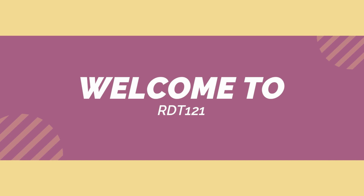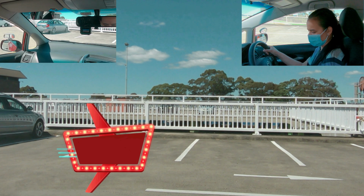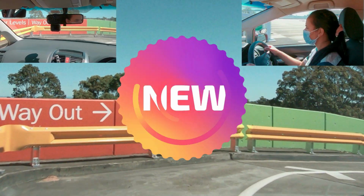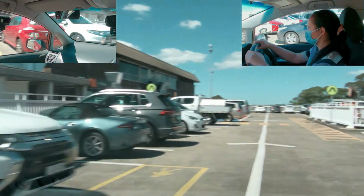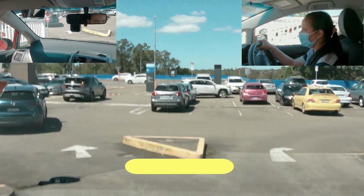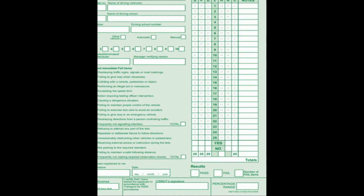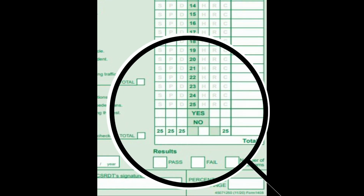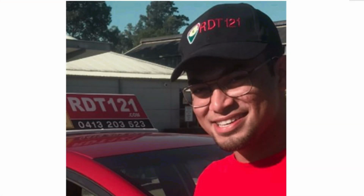Welcome to RDT 1-to-1, Real Driving Tutorials, 1-to-1. Today's tutorial is about a mock test that was held at one of Sydney's testing centres. We will show you in this tutorial how the examiner gives instruction during the test. We will also highlight all of the learners' good and bad performances during the test. As a result, you will have a very clear imagination of what the test looks like. We will publish the result at the end of the test and explain if any mistakes were made. So, let's get this started. Buckle up and get ready.